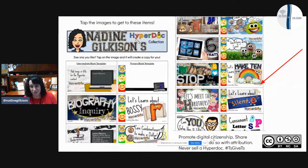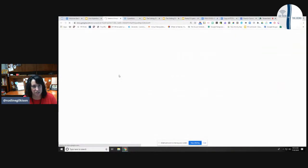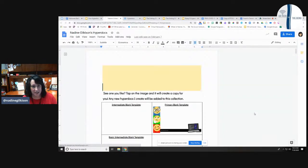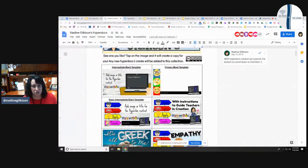Then I started to create so many Hyperdocs for all these different grade levels, because I was going into rooms. I started to put them into a document. So on here, there is a link out to my Hyperdoc collection. I'm going to open that up for you. These are not in any order by grade level. Literally every time that I would make one, I would just keep adding it to this doc. So at the top, I wanted teachers to know, hey, here's your templates. If you're a primary teacher, if you're an intermediate teacher.